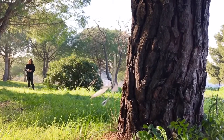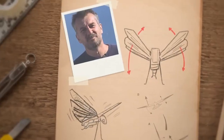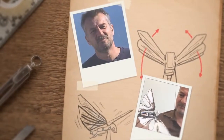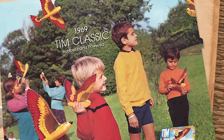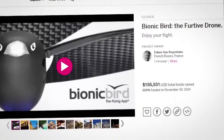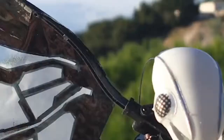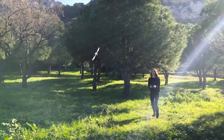Take that, tree! Metafly is the result of more than 40 years of research and development. Edwin, an aeronautical engineer and the creator of Metafly, got into the field after his grandfather, this cool dude, created the first successful mechanic bird together with Edwin's father. Much later, Edwin himself successfully crowdfunded and delivered Bionic Bird. Now, he's diving even deeper into the world of biomimetics to take flight abilities even further.